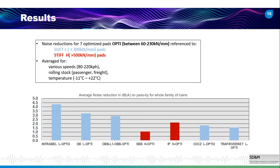So in Portugal, they were very happy to see that they want to change their EVA stiff pads to soft pads, and still we can have noise reductions around 2 dB. At SBB, we are around 1 dB. So the good news is, I think, for countries that have stiff pads and want to go softer, they don't have to fear that suddenly they will have higher noise emissions. So that's, I think, very good news.